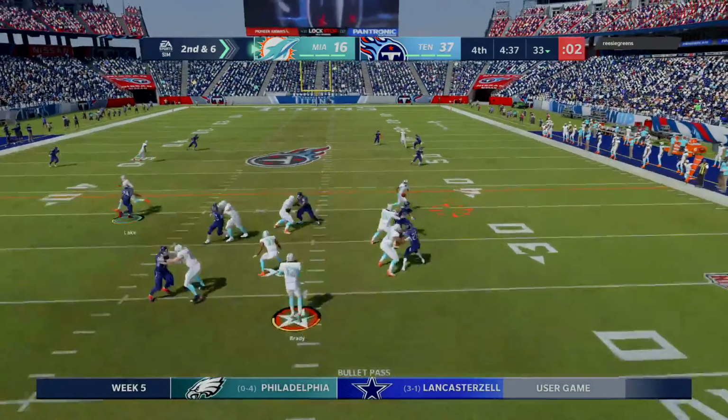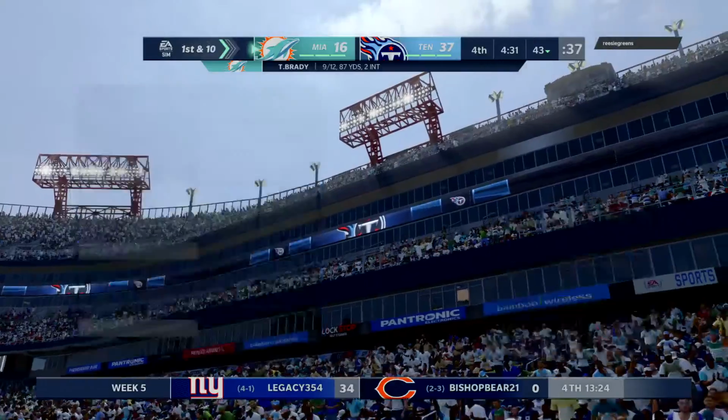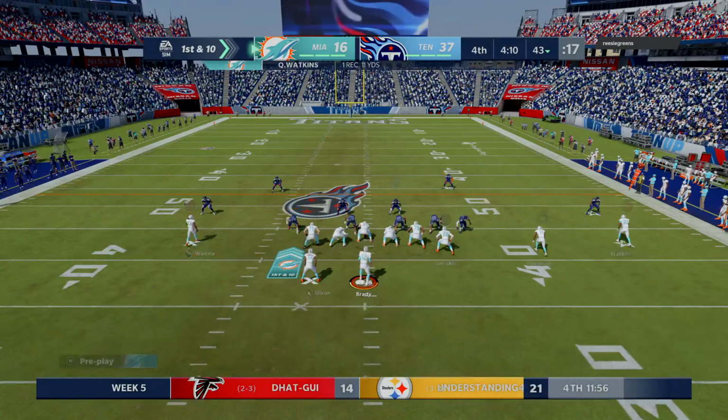Throwing again on second down. Brady looking right side of this, complete to Watkins. And they get him down, but not before he takes it across the 40-yard line. 11 yards there, first down. First down, Miami.